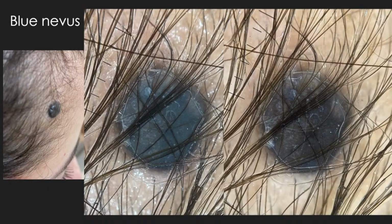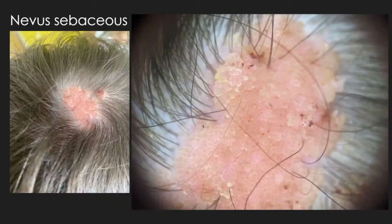With still blue homogeneous pattern, the main differential here is melanoma metastasis. So ask for any history of melanoma, previous nevi excisions, and look for additional similar lesions. Nevus sebaceous, an organoid nevus with 0.3% frequency, a congenital hamartoma with a potential of 10 to 30% to develop into secondary benign or malignant tumors.